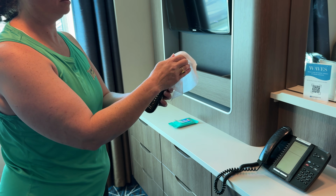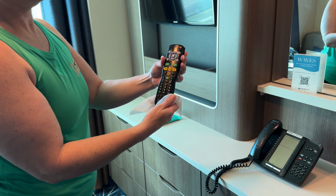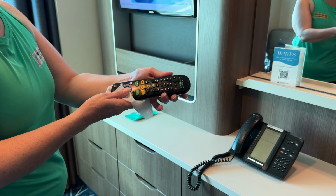The second thing is the TV remote. This is actually the dirtiest touch surface item in the entire stateroom.